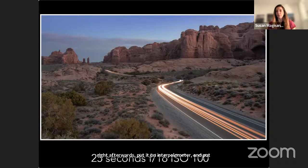So as soon as it's done taking the picture, it starts the next one. So you try and get that continuous car trail through your picture if the road is longer than the amount of time that you can do. I couldn't have done a longer exposure here because it was too bright already. I couldn't put my filter on, but I don't know if the car lights would have been bright enough to be seen in the photo.